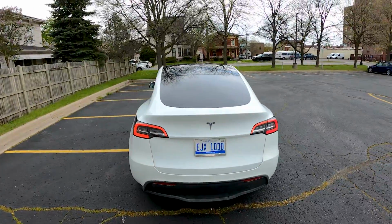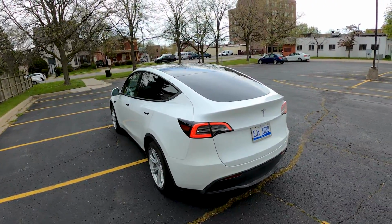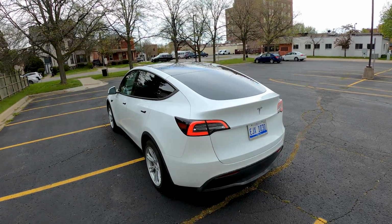So let's head behind the desk and talk about our long road trip experience with the standard range 244 mile Tesla Model Y.